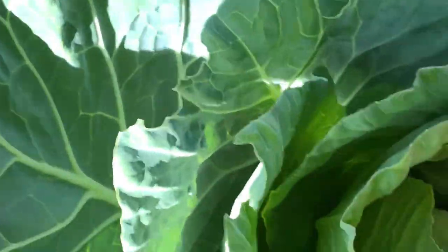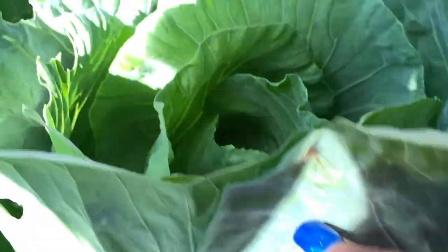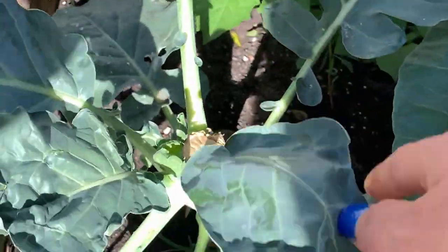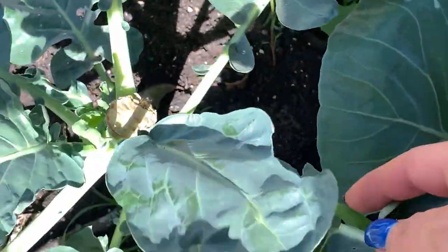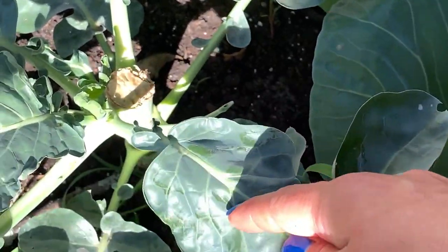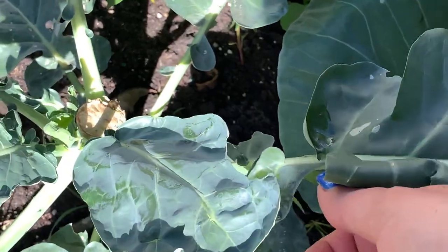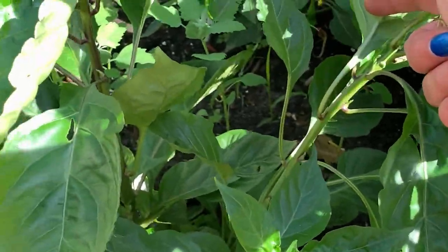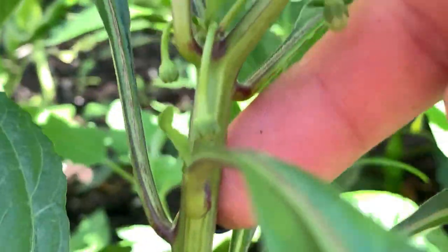Our cabbage, which is forming in there. So we will be having cabbage, and I cannot wait for that either. Our broccoli, I've already harvested the head of the broccoli, but I did read that you can cut the head off and it will produce like side sprouts. So I'm waiting for that to happen. This is another pepper plant. This is the habanada pepper plant. Looks like we're going to be having some peppers start very soon.